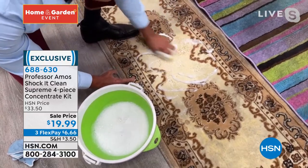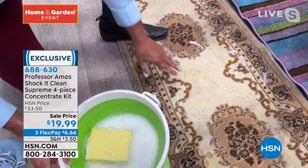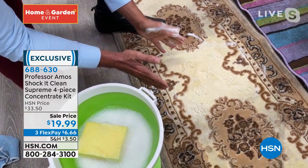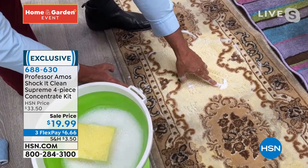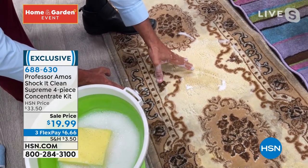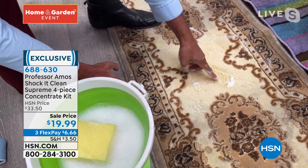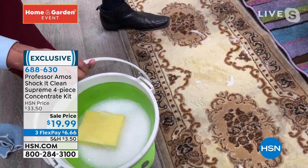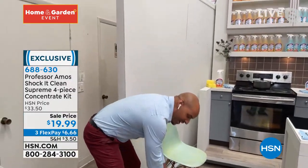Now, Amos, do I have to rinse with this? There is no rinsing. Alice, let me explain what's happening. Your dirt, it's still in the carpet. It's been encapsulated by the foam. The dirt is trapped in the foam. That foam turns back into powder any day above 60 degrees. It only takes 45 minutes for that to crystallize back to a powder, and then you can vacuum. So it's a free rinse product, Alice, and that's what I love about it.